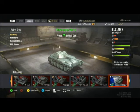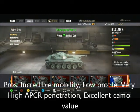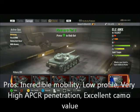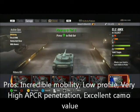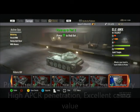But let's go to the pros and cons on this thing first, shall we? This thing has incredible mobility. It has a low profile because of how small this tank is. It has very high APCR penetration when you have the 90mm gun, and it has excellent camo value.